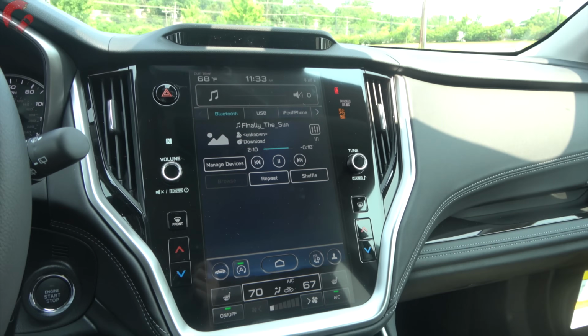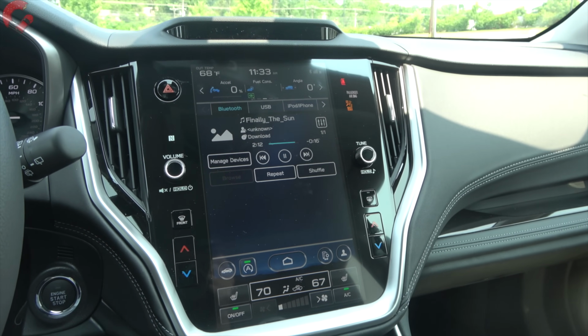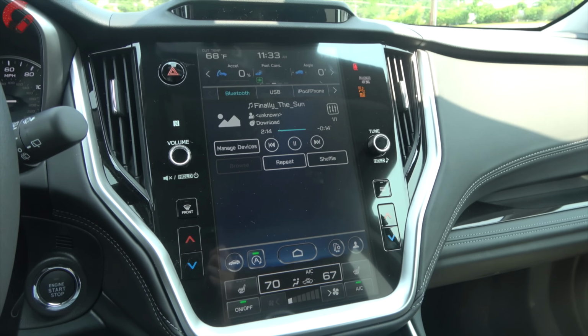Very nice. Overall sound quality is great, really fills up the cabin well, and sounds pretty balanced.